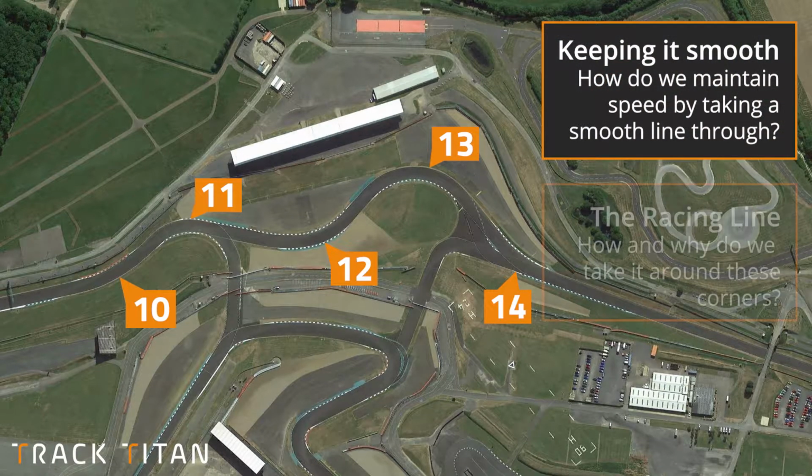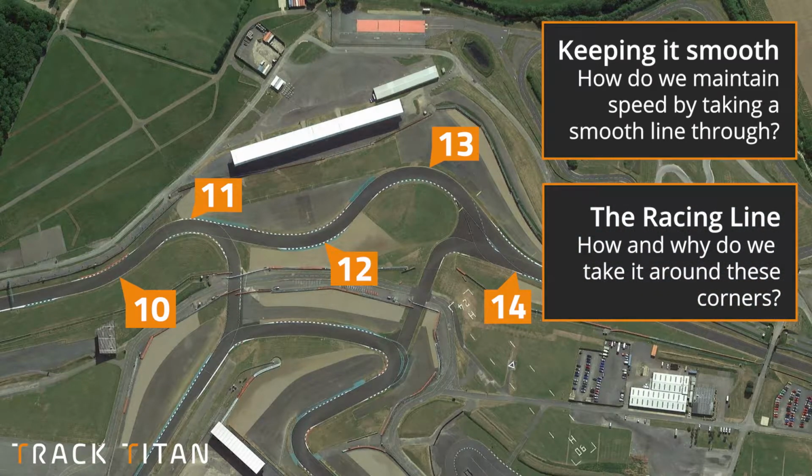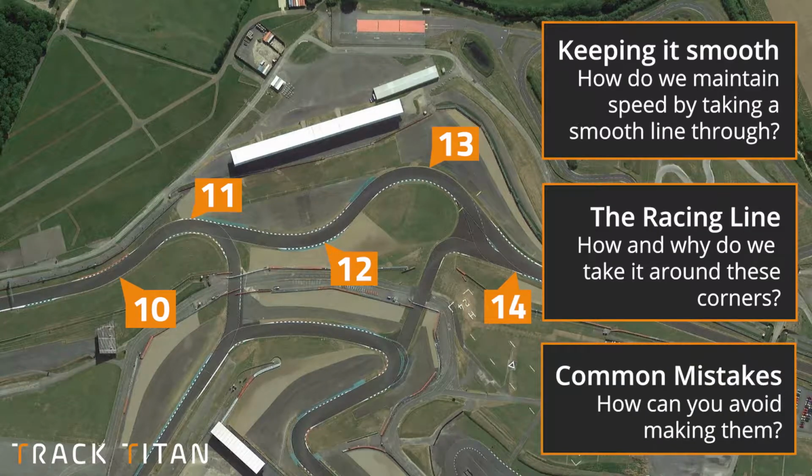We're going to focus mostly on the racing line, how and why we get to that racing line, and lastly, as always, we're going to look at some common mistakes that we see people make throughout Maggotts, Becketts, and Chapel.